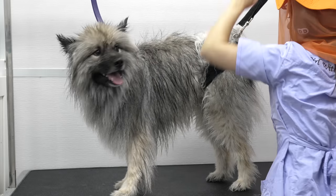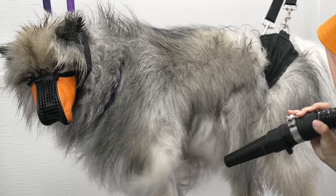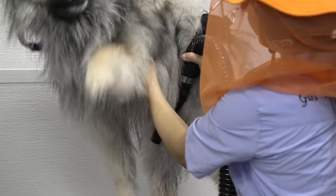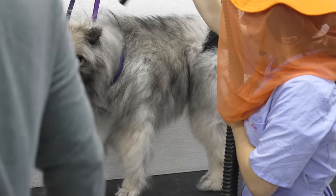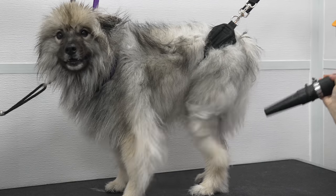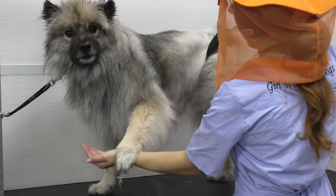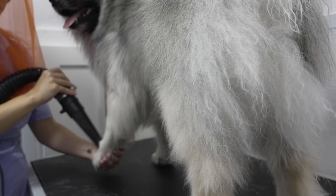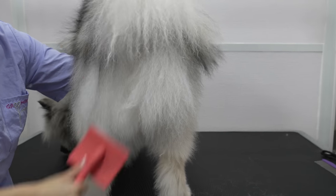I tried to prevent him from spinning by attaching him to the belly band, but it seemed we had to continue adding restraints. When that didn't work, we tried bribing him with some cookies. They say that Keeshonds are easygoing. Clearly, whoever said that has never tried to groom them. Even brushing was a problem.